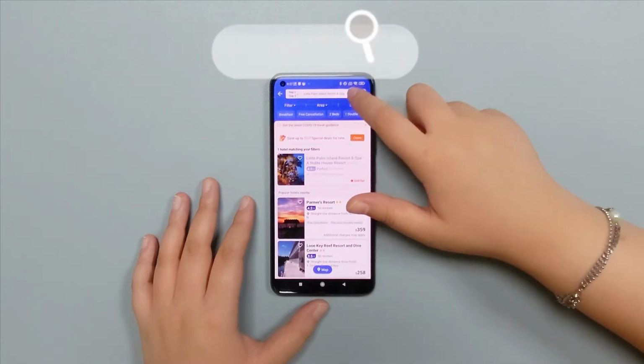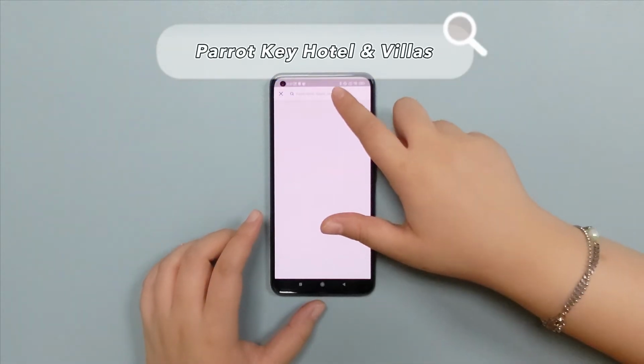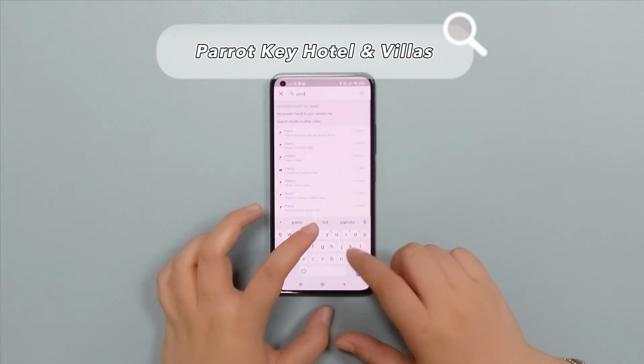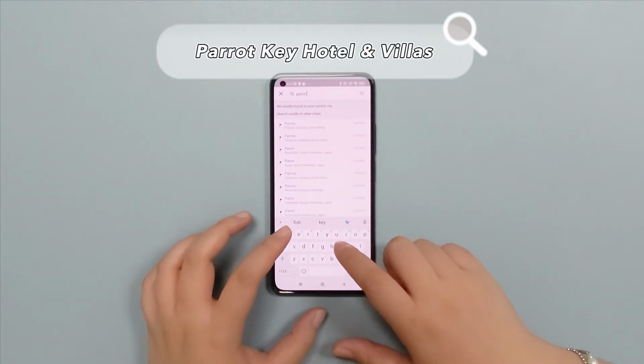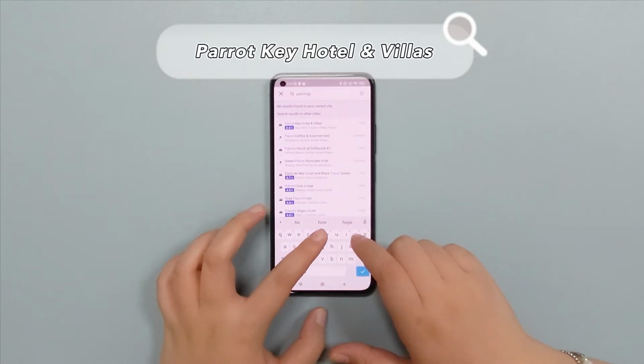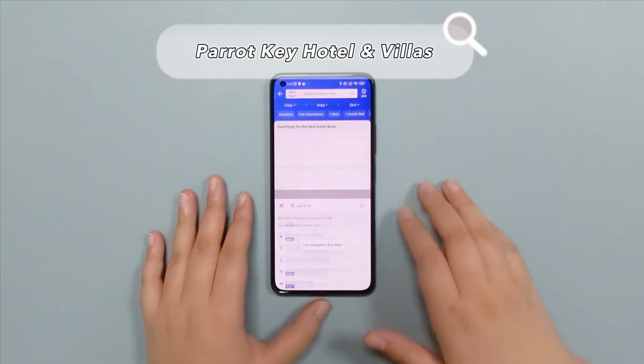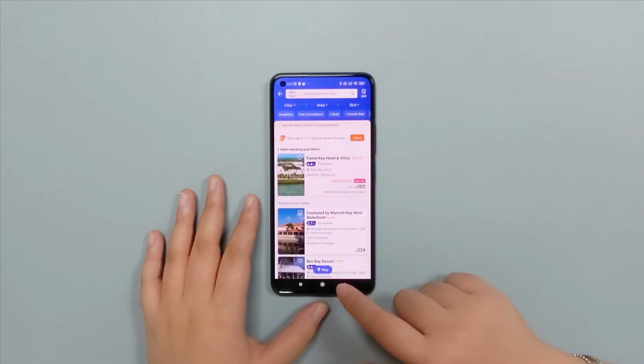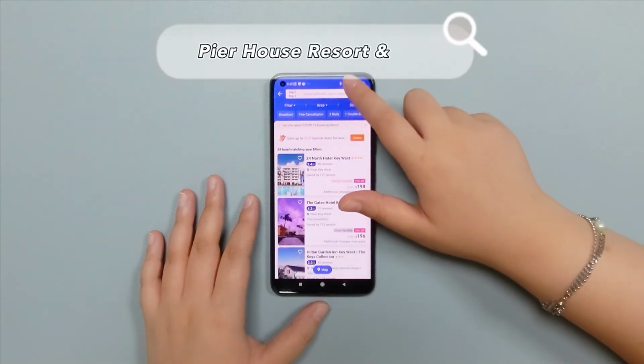The second one is Parrot Peak Hotel and Villas. The third one is Pier House Resort and Spa.